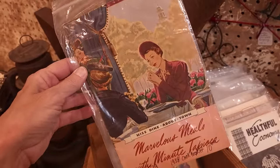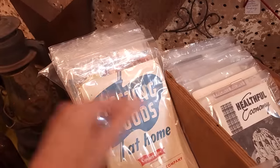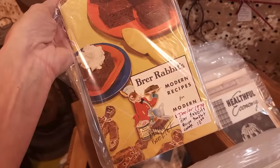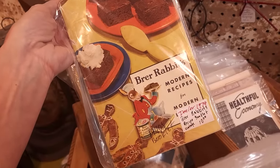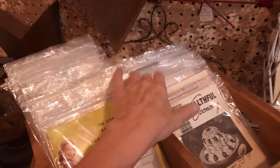Oh, these are fun. Oh my gosh, look at her. Look at those fancy ladies. So fun that this stuff gets preserved. Brer Rabbit's Modern Recipes, 1940s. The 1940s, that was a time for ephemera.